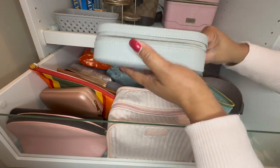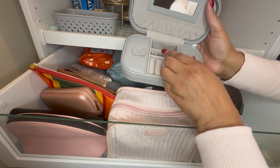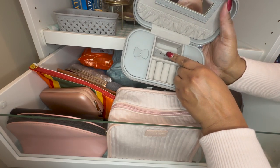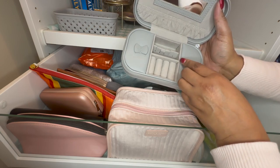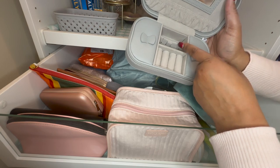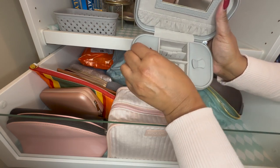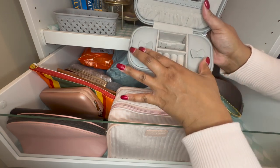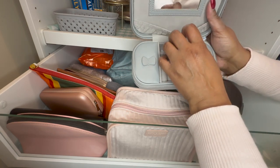Let me open it, if I can get it open. So it has room for, I guess, some rings, or maybe, I don't know what I was sticking in these slits. Rings here. They have these slits here. I don't know if this is for earrings. I never really knew. And then they have these little compartments on the side. But I didn't have a good spot that I wanted to put my necklaces in.